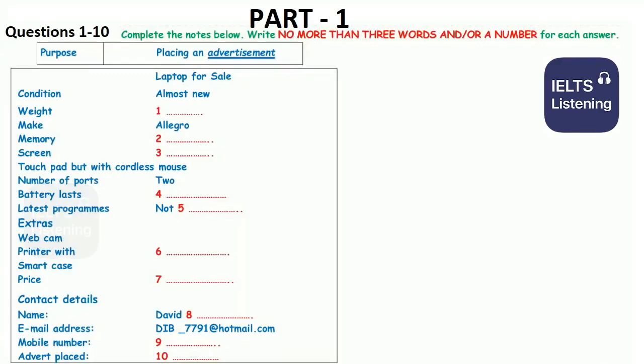In this test, you will hear a number of different recordings, and you will have to answer questions on what you hear. There will be time for you to read the instructions and questions, and you will have a chance to check your work. In the IELTS listening test, the recordings will be played once only. The test is in 4 sections. At the end of the test, you will have 10 minutes to transfer your answers to an answer sheet.